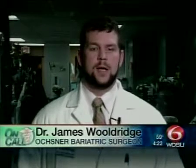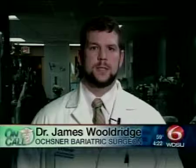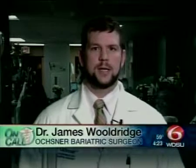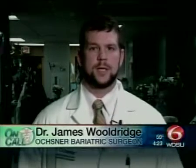There's another significant option that's a newer option. It's called the gastric sleeve. The gastric sleeve is a procedure in which we remove approximately 70 to 80% of the stomach, creating a thin tube. This is also a restrictive procedure that restricts the amount of calories that the patient can intake. These are both, in addition to the gastric bypass, options for weight loss surgery here at Oxnard.